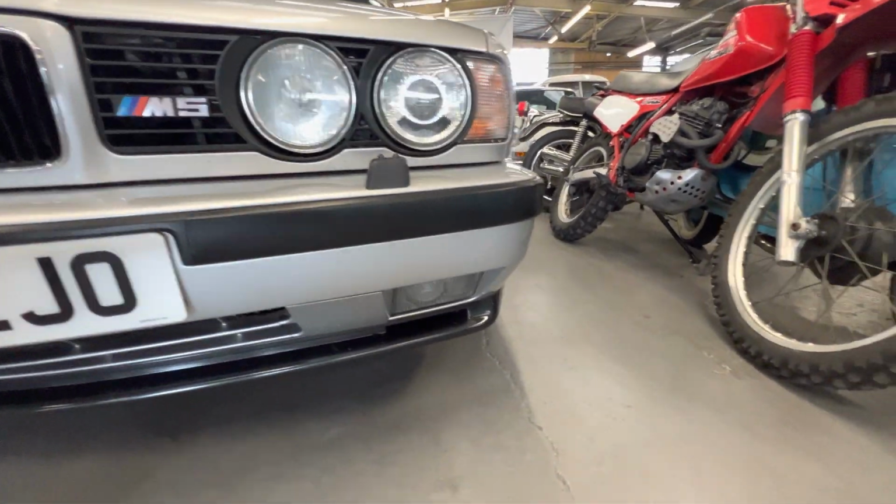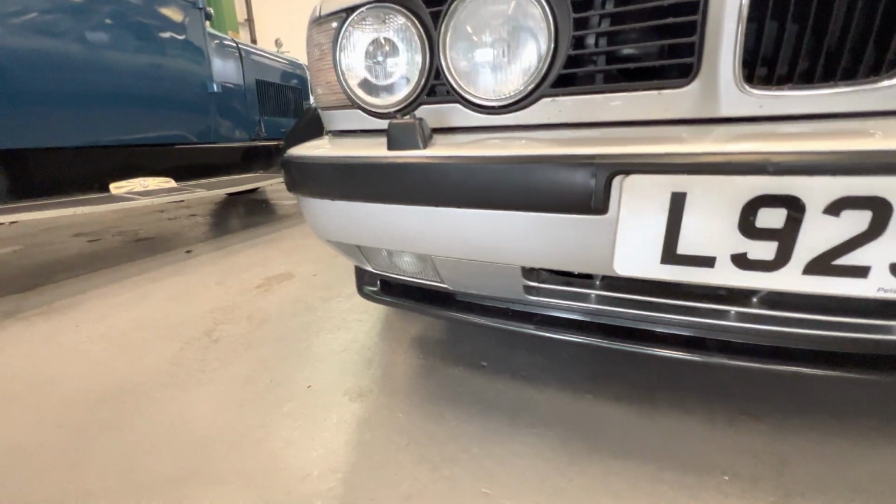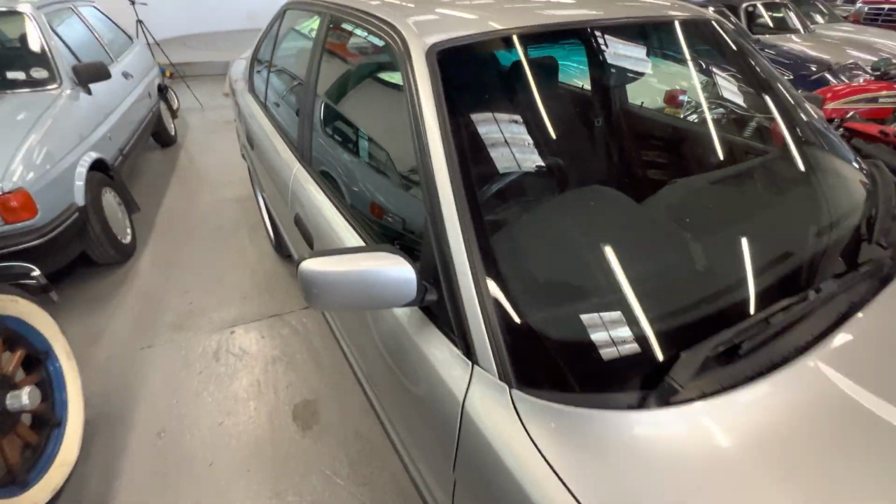Another M5 badge on the grille there. Lower half of the front bumper, nice and straight. All the plastic inserts and stuff are there. Have a quick look at the roof. So it's a sunroof car.